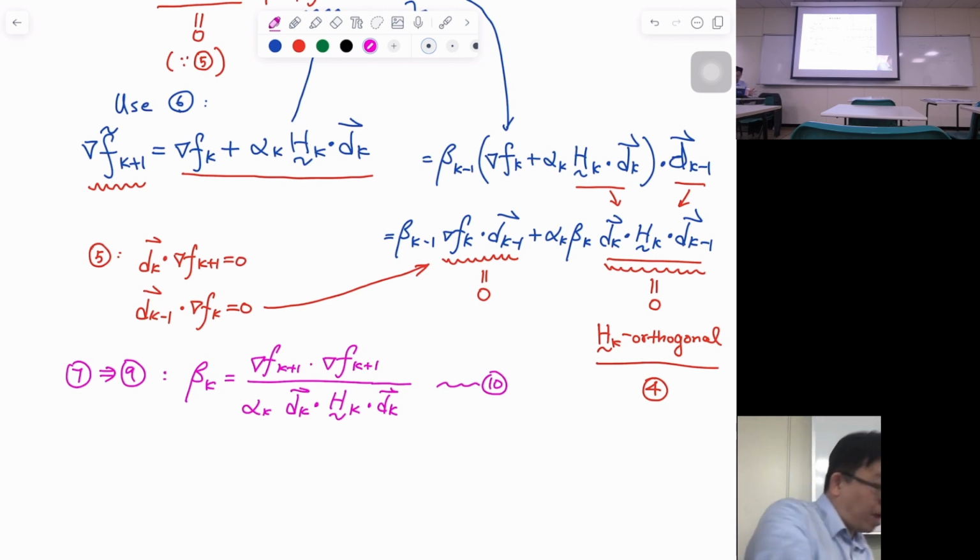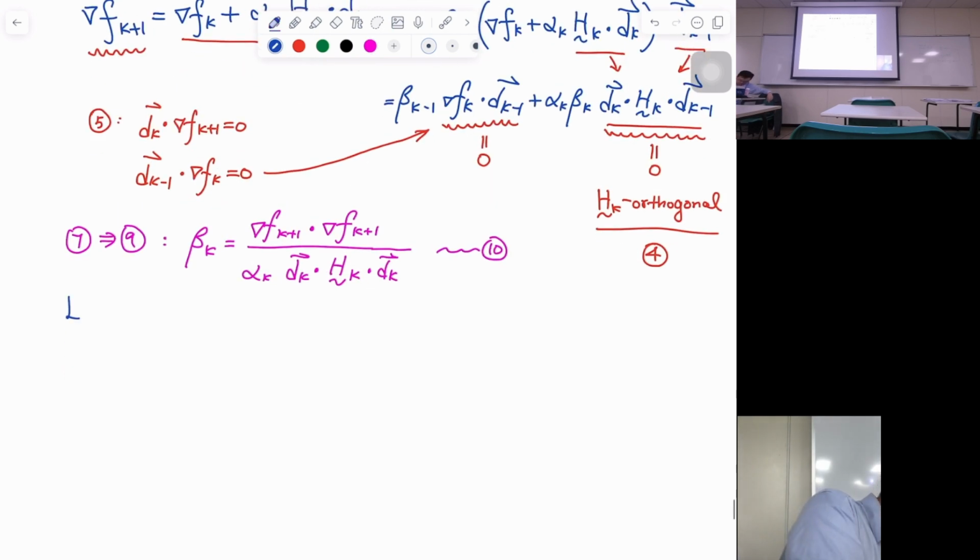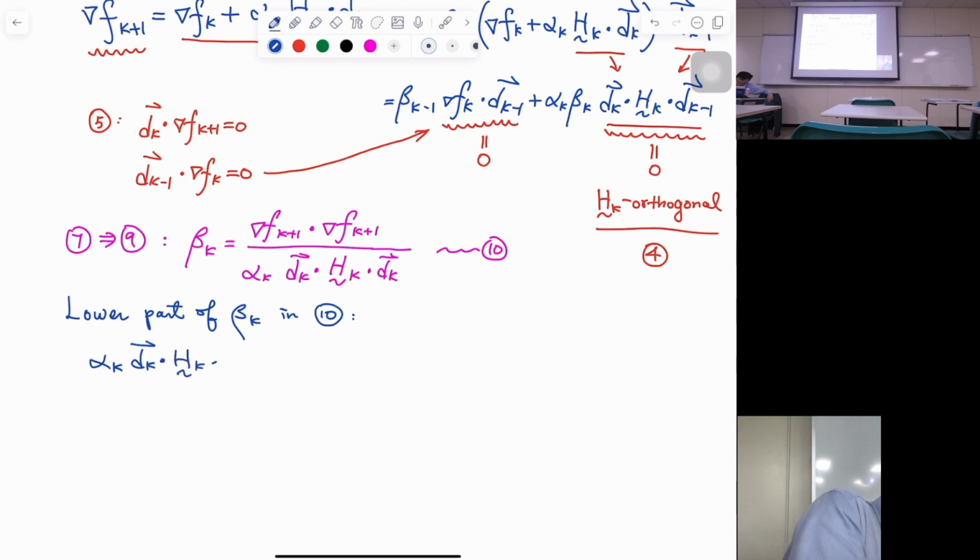If we can rewrite the bottom part into a different form, which doesn't have Hessian, then we're done. We already worked so hard to eliminate the Hessian term at the upper part, but we still have a Hessian term at the lower part. So now we are going to work on the lower part of beta k in equation 10. It's going to be alpha k dk dot Hessian k dot dk.